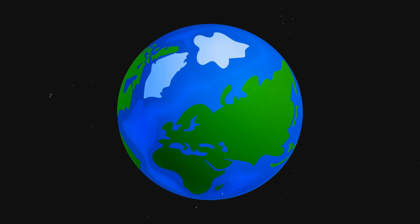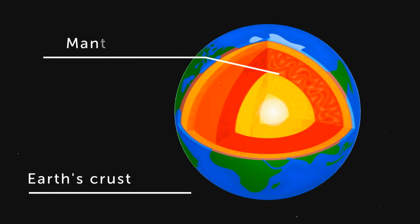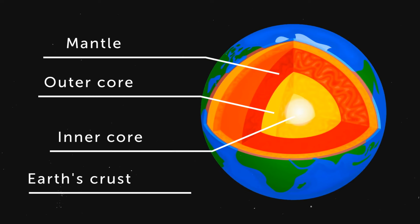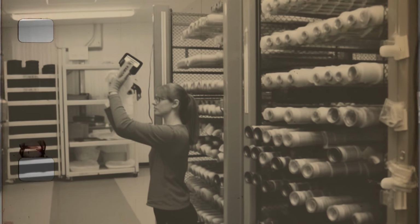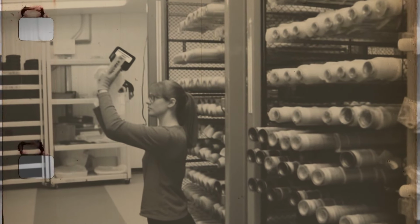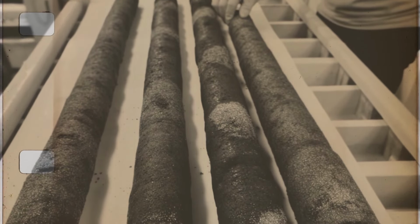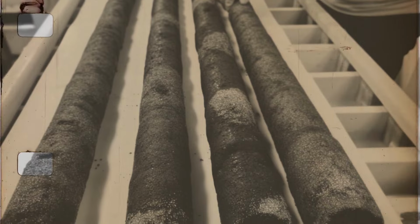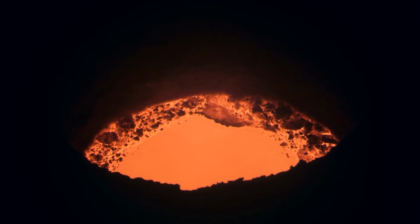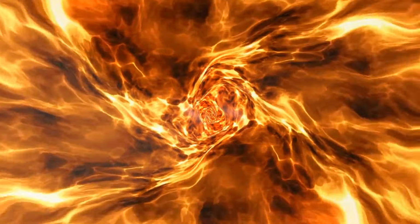What we live on is called Earth's crust. Underneath it, there are other layers called the mantle, outer core, and inner core. Researchers have been trying to drill into Earth's mantle since the 1960s, but they haven't succeeded. Some failed due to technical issues, and others were unlucky and chose the wrong places to drill. Our planet's mantle is made of molten rock. Wouldn't that be dangerous if we ever reached it?